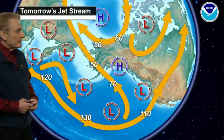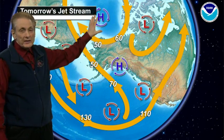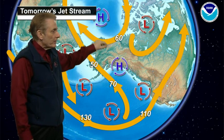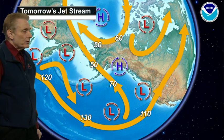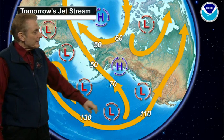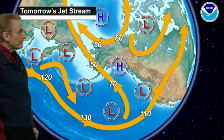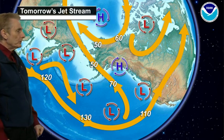So moving on to the jet stream, big upper level high here, along with a surface high up over the Arctic, or just south of the Arctic. Easterly flow along the Arctic coast, keeping those surface winds going. Southeast flow here, maybe up to 50 knots with the main jet well to the south of our area, kind of ridging up over the western Aleutians.